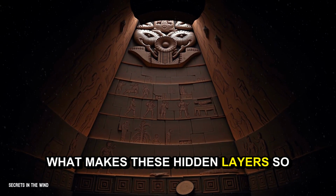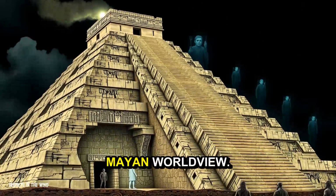What makes these hidden layers so fascinating is how they mirror the Mayan worldview.